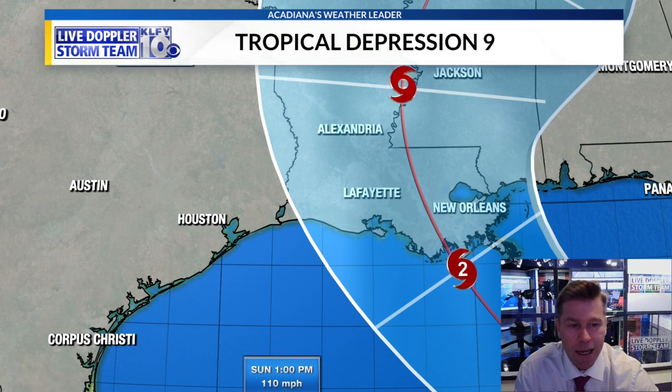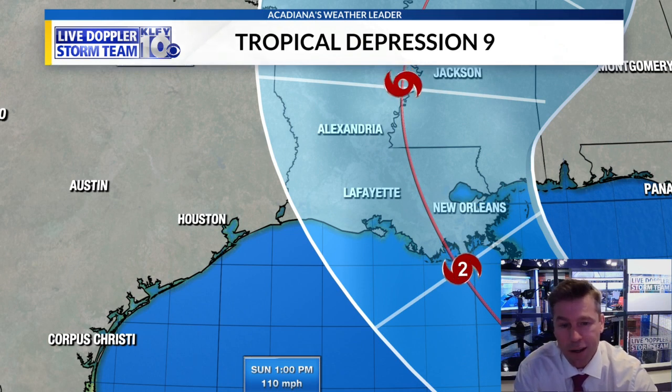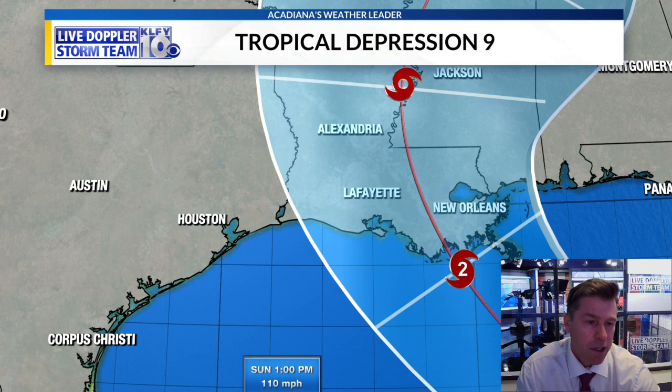And like I said, even if it takes this track, we're still going to see impacts. We could easily see winds as high as 60 to 70, maybe 80 mile per hour wind gusts. Now, the good news is we'll be on the west side of this. If this is the case, take it at face value. That would really limit the storm surge, and we'd be on the better side of the storm. We wouldn't have to deal with all the tornadoes and stuff. That's the way it is.